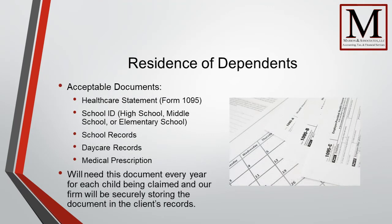The tax professional needs to confirm the residence of all dependents being claimed on the tax return. The following documents are acceptable forms to confirm a dependent's residence: healthcare statement, Form 1095, school ID, school records, daycare records, or a medical prescription. The tax professional will need one of the following documents mentioned for each dependent being claimed on the tax return each year you want to claim them. The firm will need to securely store this information in the client's file.